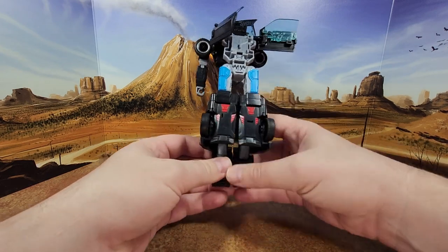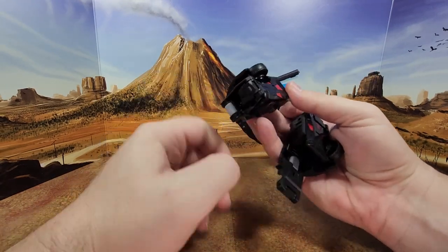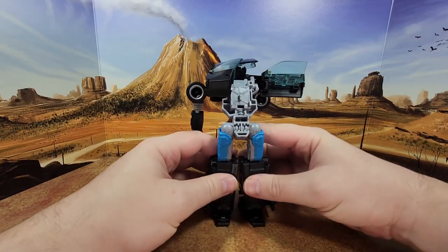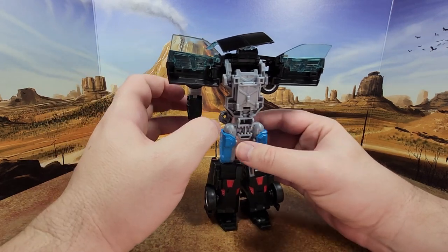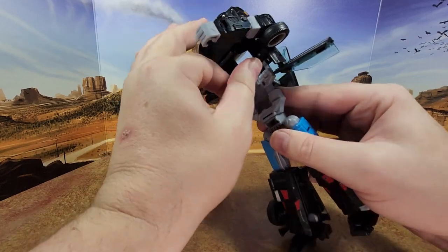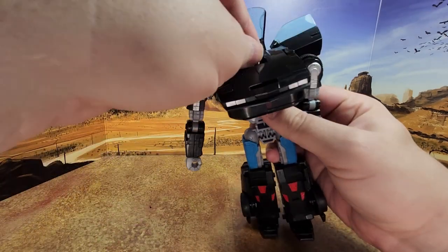Can we separate these? Probably. There you go. And then you lift the foot like that. Oh, there's a toe inside, underneath. So, all right, the bottom part is slightly like Sideswipe. And now the top part, push this down here. There you go. It collapses inside. And now I'm guessing, pull the head, turn it, put it like that. Push this down.